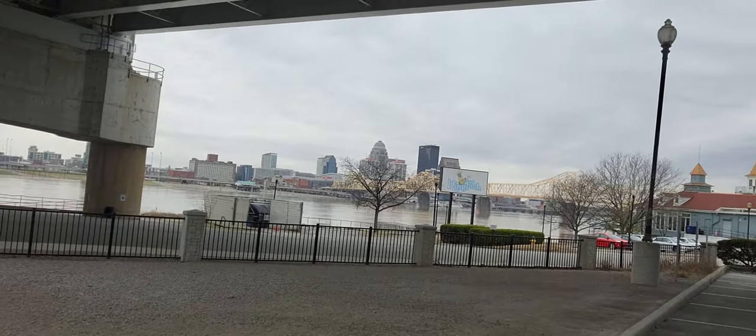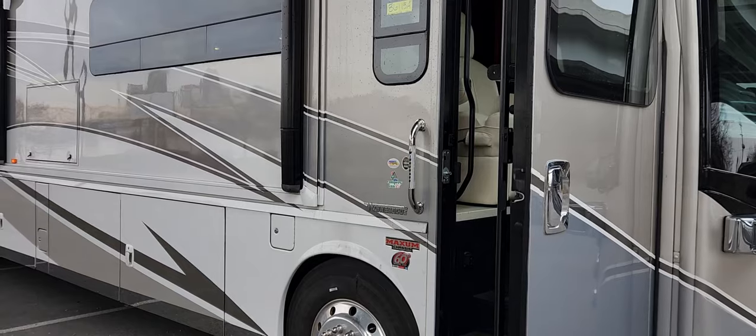This morning I'm in Jeffersonville, Indiana, on the sunny side of Louisville. You can see Louisville over there, that's my hometown. But I brought you down to the river, not to show you the river or the city. I brought you down here to show you this 2015 Winnebago Tour 42QD. This thing's gorgeous, so let's just start right away and take a look at this coach.